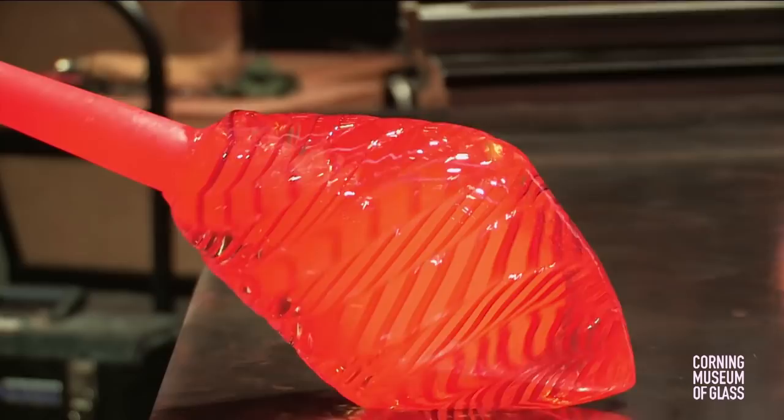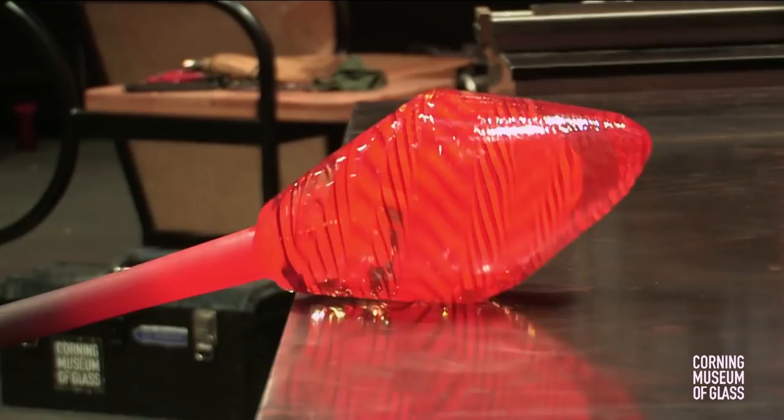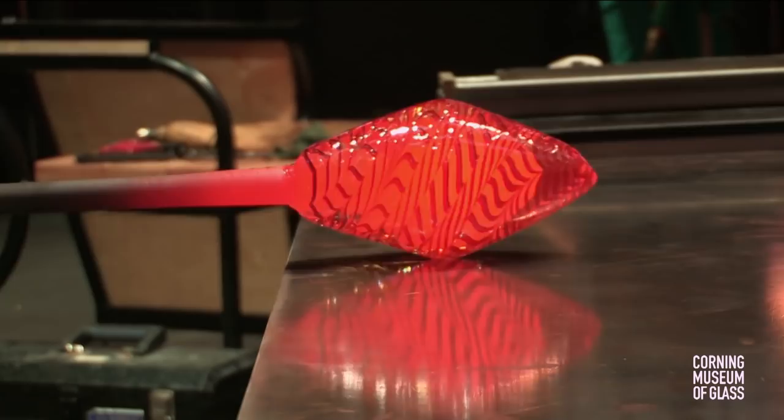So you can see Lewis now marvering and dragging. Eric doing a wonderful job following him with our camera. You can see he's sort of disrupting that raked pattern. As it cools, you can even see that two-tone appearing in the rake, or in the external wrap.